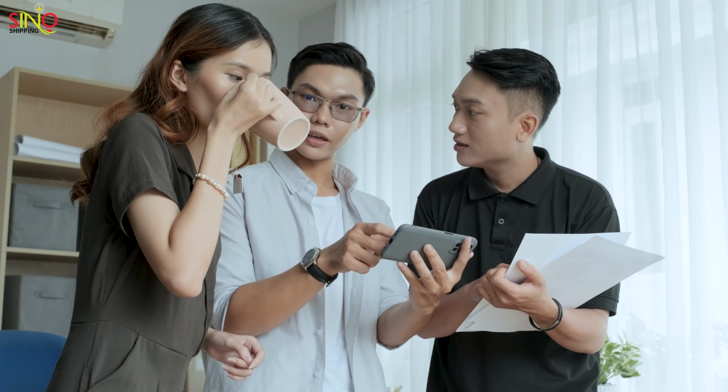The following step involves paperwork. I know this seems difficult and easy to make mistakes. For example, which certification, what additional documents will be needed? But don't worry, our team in China is here to help. We will guide you through each step, ensuring all the paperwork is accurate.